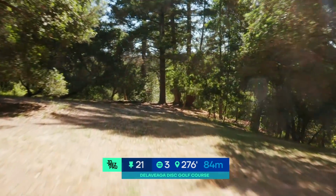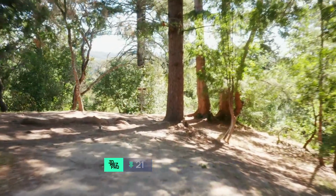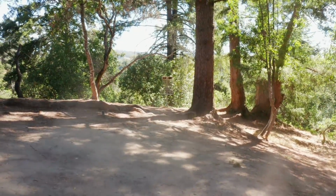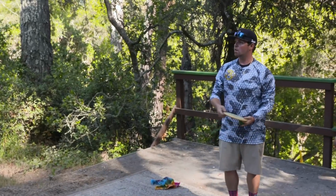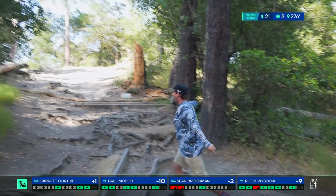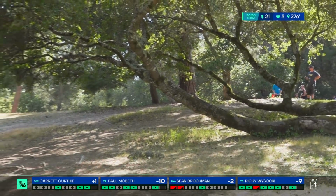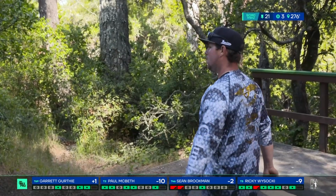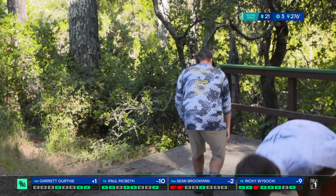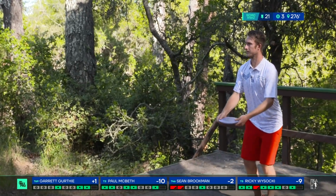All right, for the sixth time today, the scariest green on the course. Hole 21, par 3, 276. Every side is bad. If you're short, it's bad. You're not going down a cliff. Everywhere else is a cliff. You have either way short or cliff. Those are the two options you get. That's really all there is. You're either way short or you're off a cliff. There's no good shots.